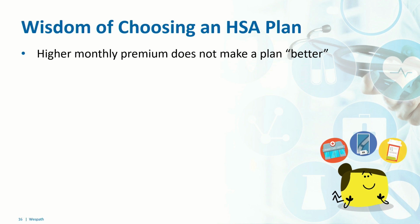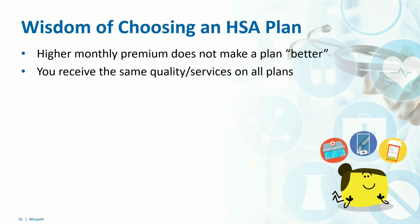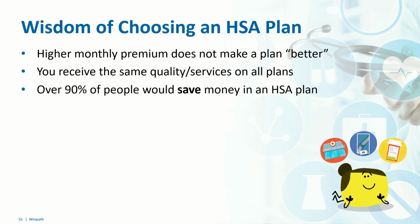One of the things I definitely want you to take away, regardless of what plan you're in today and what plan you're looking at for next year, is to know that a higher monthly premium does not necessarily make a plan better. Each plan covers the same services and the same doctors and prescription drugs, so the exact same quality. You'll probably not be surprised to know, being in an HSA plan today, that over 90% of people actually save money in an HSA plan.